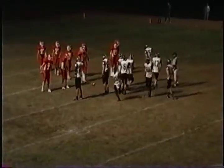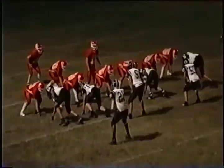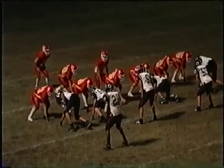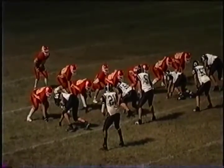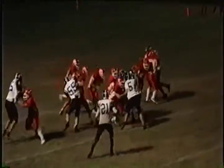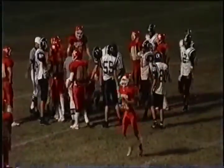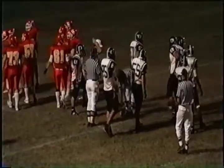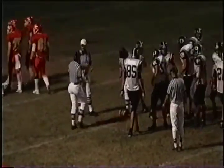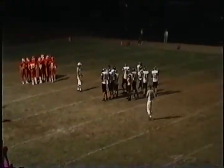Come on, defense! Wells with the quarterback keeper. All depends on the spot. First down, South Gallia.